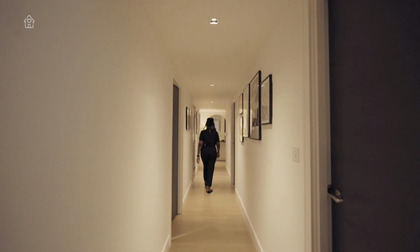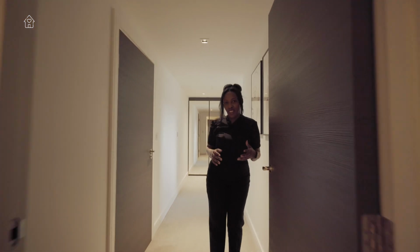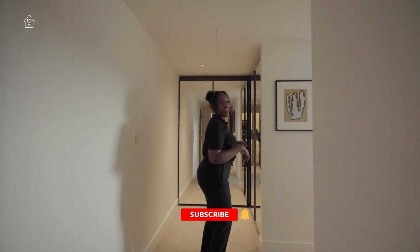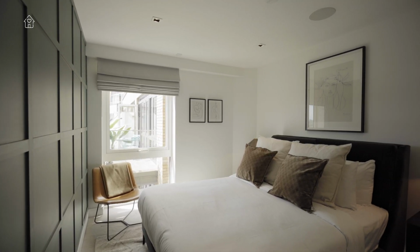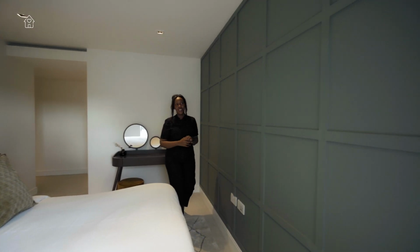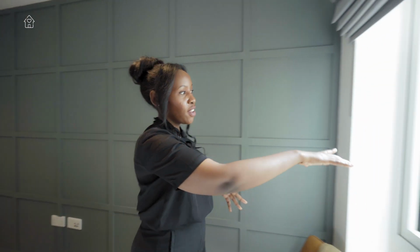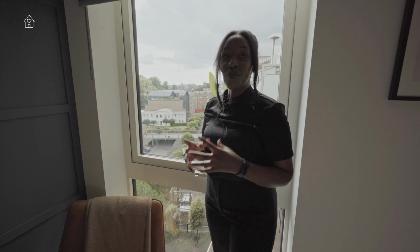So in here we have the principal bedroom. There's an ensuite in here, a walk-in closet in here, and the main bedroom is right here. My favorite thing about this room is this green feature wall with the box paneling. I love that it's green because it pulls in the colors that you get from the outside and it just merges everything together. And obviously it's a plus that we have a floor to ceiling window on this side to get this beautiful view of the river and the botanicals outside from all of the bedrooms.